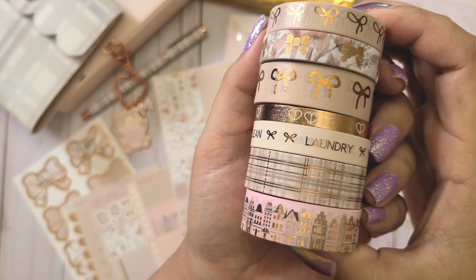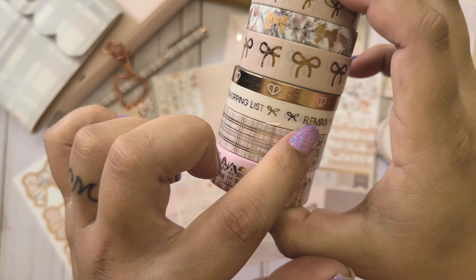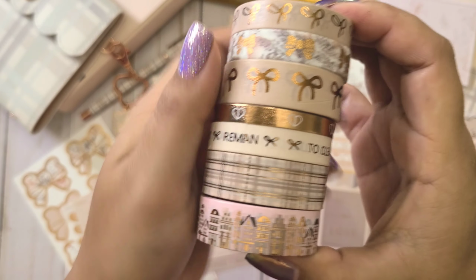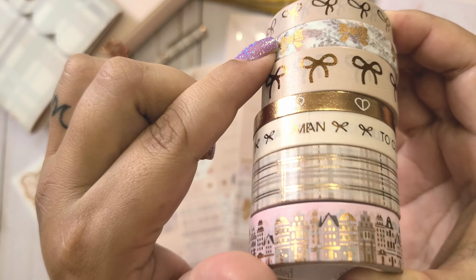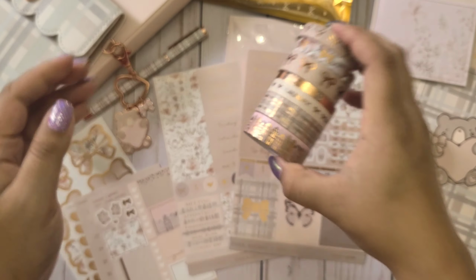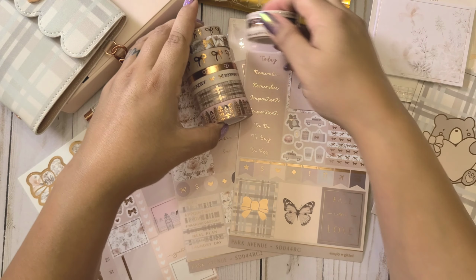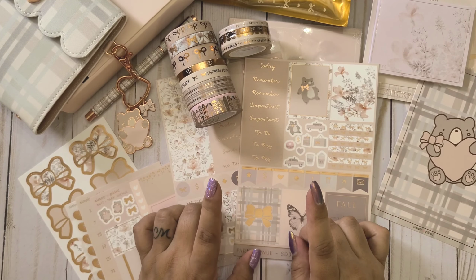So that top second one is like the thicker glittery one. It's really, really pretty. This one has like the different names on it. I love that one. It's so pretty. And then the buildings on the bottom, I really like that. That would be a fun box to have, like a city or a town or something. That'd be super, super cute.